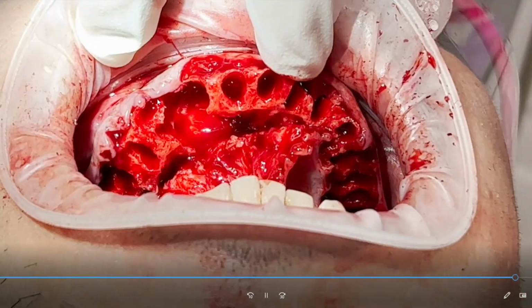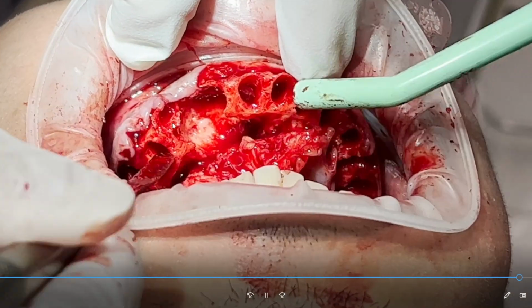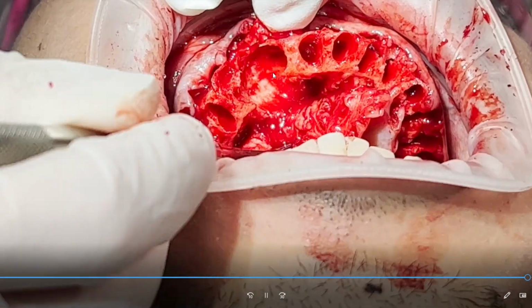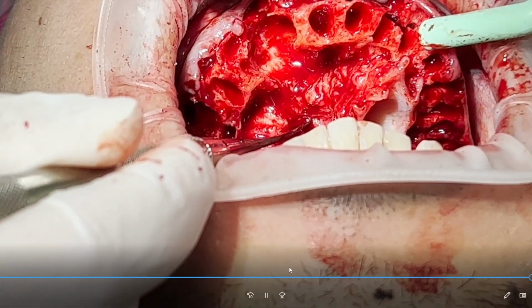What I did was completely bone graft this area to fortify it, and added some membrane in that area too. So you could see how everything is undermined there.